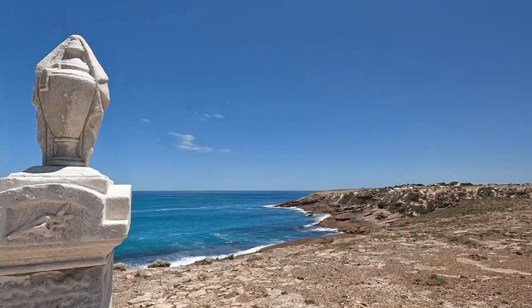This lookout is called Monument Lookout. Apparently Mr. Millard accidentally drowned in this spot on the 24th of June 1928. And it's got this nice monument here.